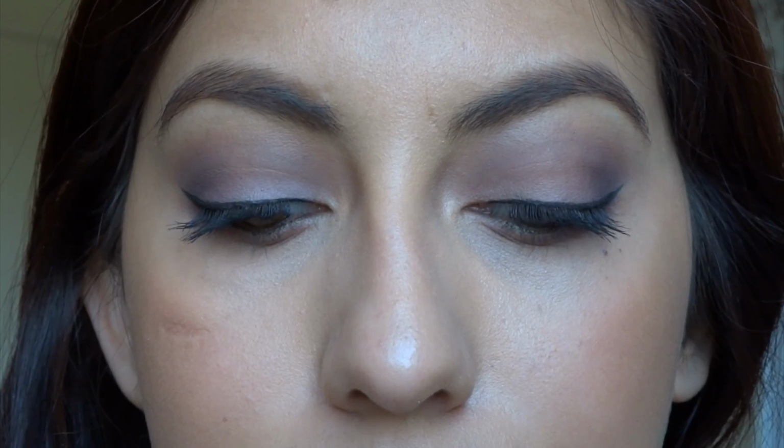So I'm not into purple shadows whatsoever. I just don't think these sorts of colors are flattering on me. I did a look with this palette. I used it for my Dupe the Look video. I will put that video down below. That's the closest I can show you how this palette performs.